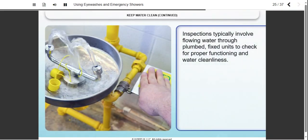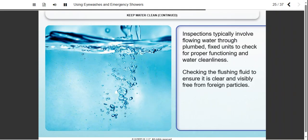Periodic inspections of the water in eyewashes and emergency showers typically involve a few things. You should flow water through plumbed, fixed units. Look at the flowing water to ensure that the units are functioning properly and that water is clean. You'll also want to check the flushing fluid. Flushing fluid should be clear and visibly free from foreign particles. Odd colors or contaminants are an indication of poor fluid quality in the supply line or in the water source.